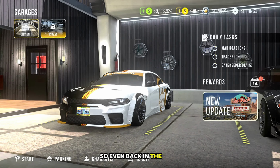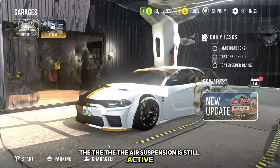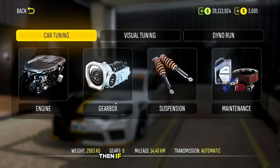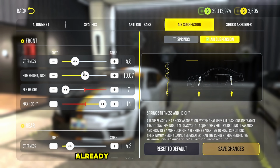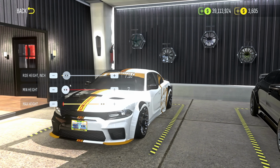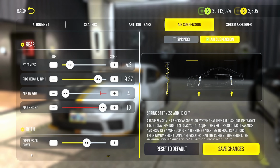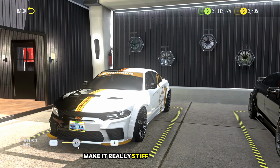Oh, so even back in the menu, the air suspension is still active. You can see it rolling through the fenders there. Okay, so that's good. You can actually adjust it while it's like that then, if that's the lowest. So suspension, air suspension, I already got it purchased. So if I do this, I think so you can adjust everything here, the minimum height, both, compressor power, make it really stiff or really low.